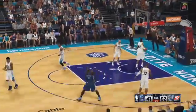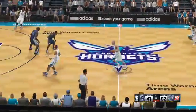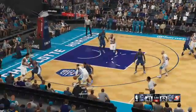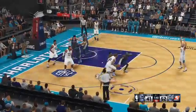Evans. A beautiful reverse layup. Another bucket in the paint. That's something they just have not been able to stop today. I think it's time to make some adjustments defensively, Clark. I mean, what they've got going right now is not getting it done.